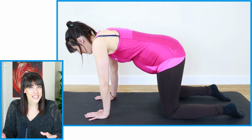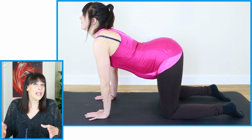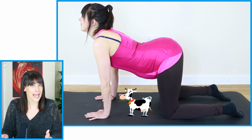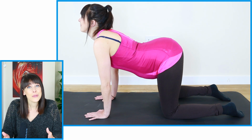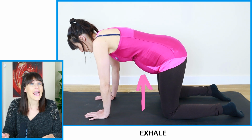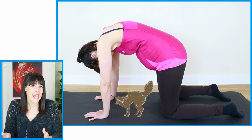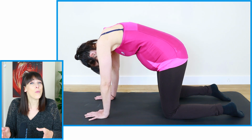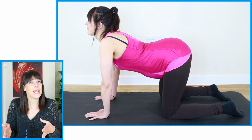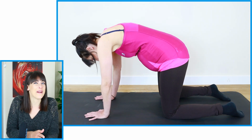Once you are in that position, inhale and lower your belly. And while you do that, elevate both your head and shoulders. This is the cow's pose. Hold the position for a second and then exhale while you elevate your back and lower your head and shoulders. This is the cat pose. And then while you breathe in, go back into the cow pose by elevating your head and shoulders and by lowering your belly. Repeat both poses 6 to 10 times in a row.